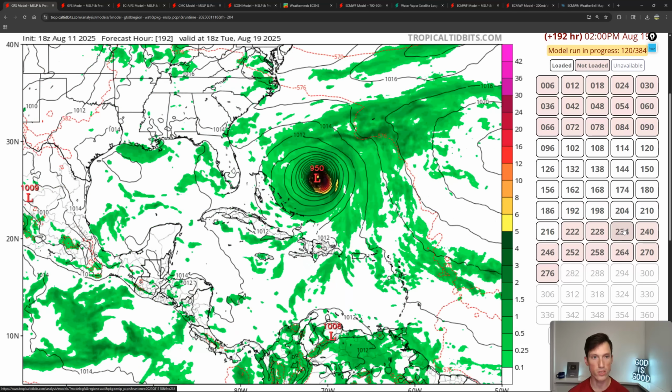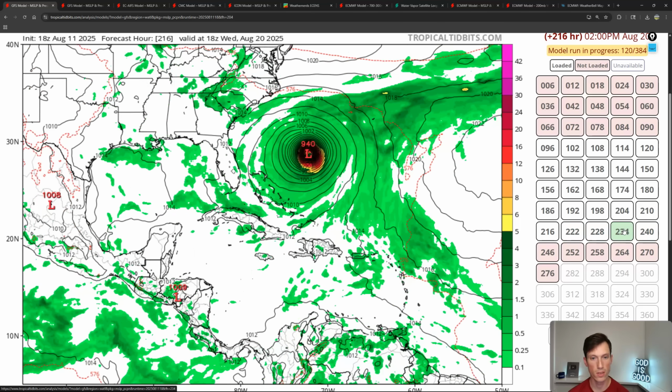Okay, so we start to get into Tuesday. Very strong hurricane still. It's a 940 millibar low. I mean, that's stronger than a Category 3. That's probably getting close to Category 4 status, maybe stronger, just based off this model output. But this is all the way, not this Wednesday, but next Wednesday. And it looks like it really begins to slow down on this run. So this is August the 20th. Bermuda, little speck right here, southeast coastline here.